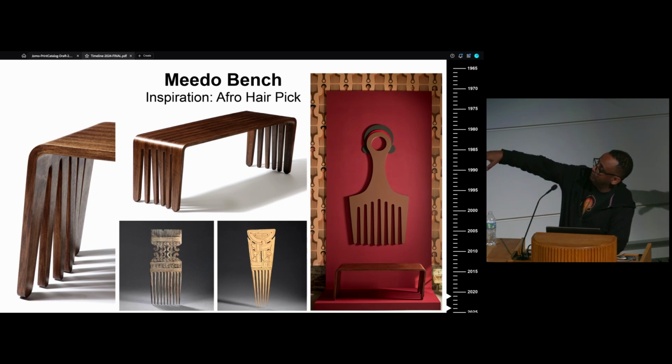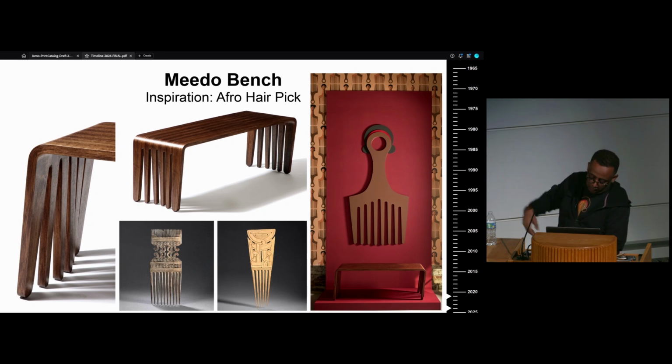On the right, this was, again, a request by my gallery to say, instead of just putting the bench, can you come up with something that we can put together as part of the presentation? And this wall sculpture was done for that. It's kind of my T-shirt, like Superman here.